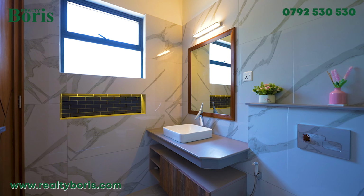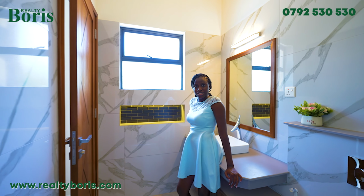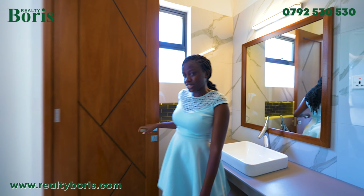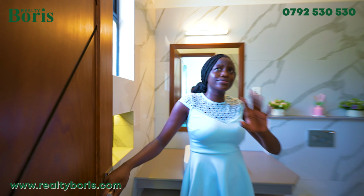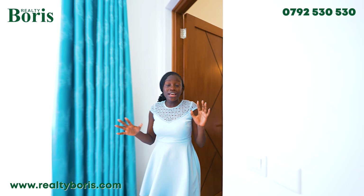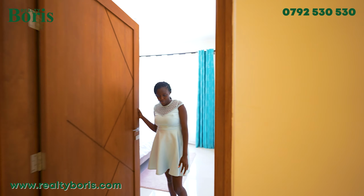Yeah, once you close the door, you feel like there's more light. Exactly. And I feel like it's more spacious. I don't know how this developer has done this, but this is just unique. I feel like this is out of the world. This is really out of the world. Have you ever heard of value for your money? Yes. Now this is value for your money.